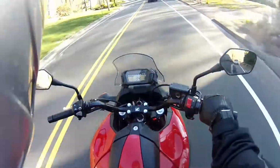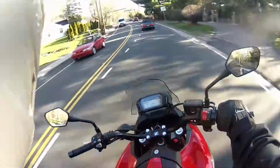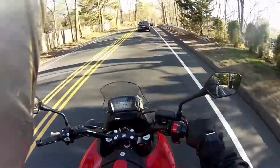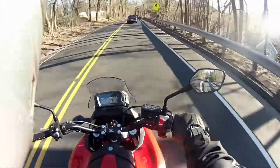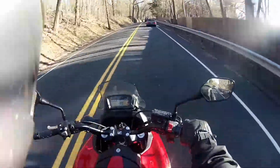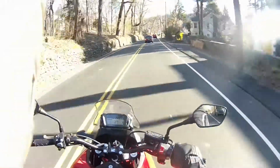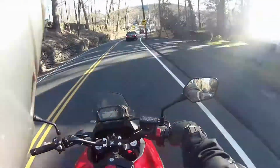Now, going through other upgrades, I looked at some saddlebags, some panniers, the canvas ones, nothing crazy, because I won't use them that much, but just for traveling when I do any kind of longer distance or moto camping, I think a pair of saddlebags will work nicely. So what else? I think that's it for now.